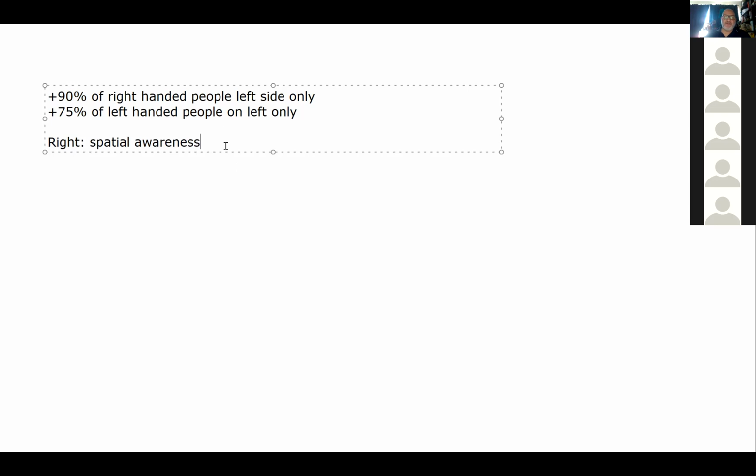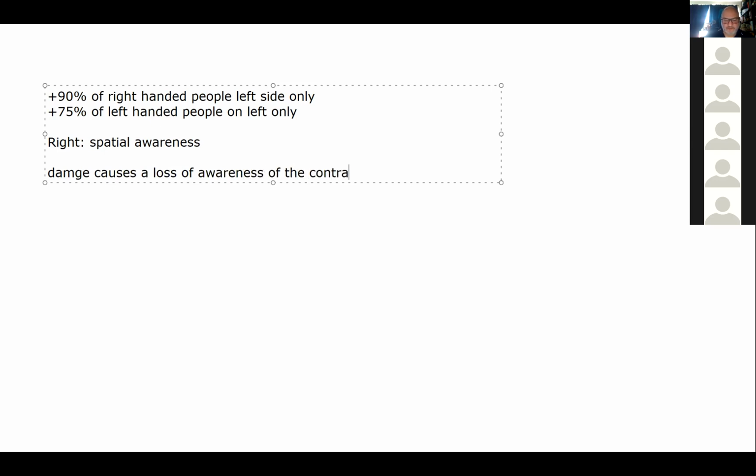I had a student, gosh, 5-6 years ago now, whose boyfriend at the time had been in a car accident, and he had a traumatic brain injury to what would be Wernicke's area on the right side, that part right at the base of the thumb of the temporal lobe in the parietal lobe. And as a result of this, they lose spatial awareness for the contralateral side. So damage causes a loss of awareness of the contralateral side.